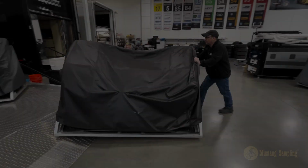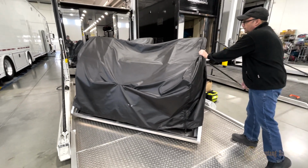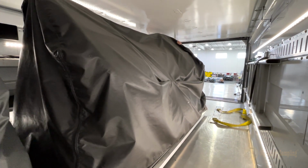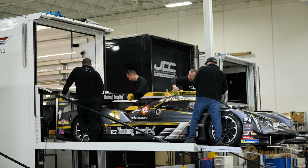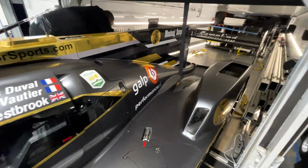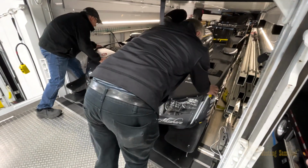And on the car side of it, we bring enough parts to the track to build a car from the ground up if we needed to. A spare tub, we've got every piece of bodywork we would need to build a car from scratch, basically. So that's a big part of it, making sure that everything's in there and ready to go, so that if you have any big incident, you've got what you need to get back out on track for another session or for the race.